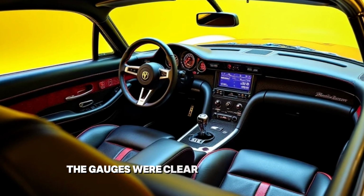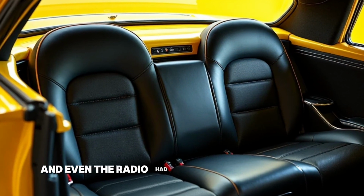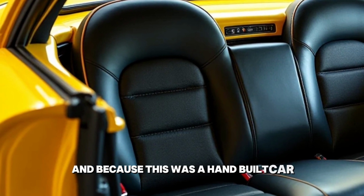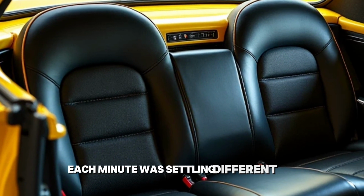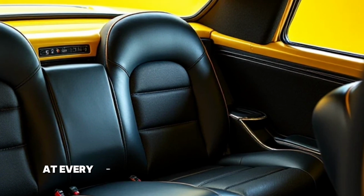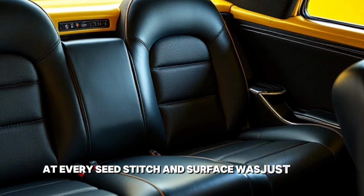The gauges were clear and easy to read, and even the radio had a touch of Art Deco flair. And because this was a hand-built car, each unit was subtly different. Buick's craftsmen paid close attention to detail, ensuring that every seam, stitch, and surface was just right.